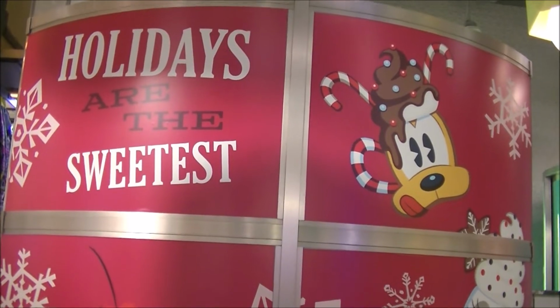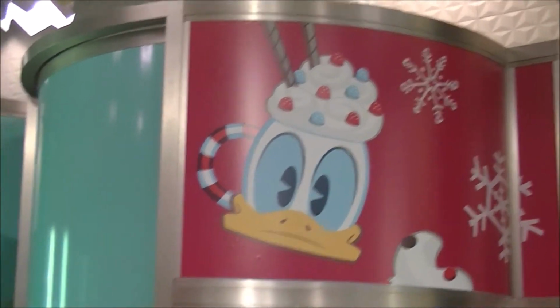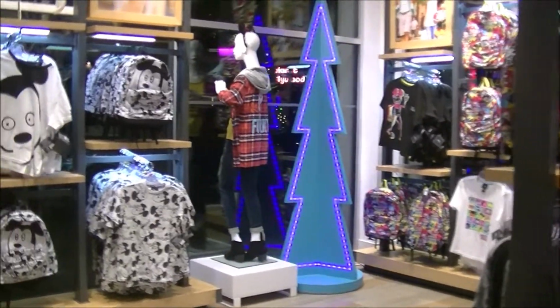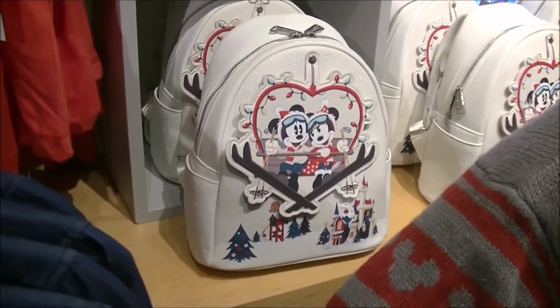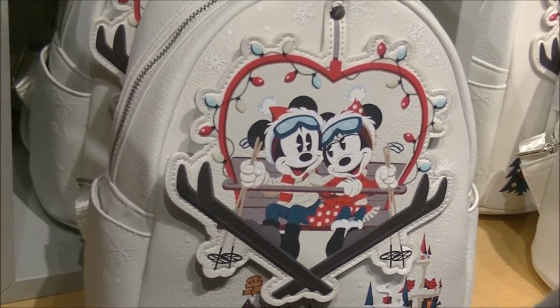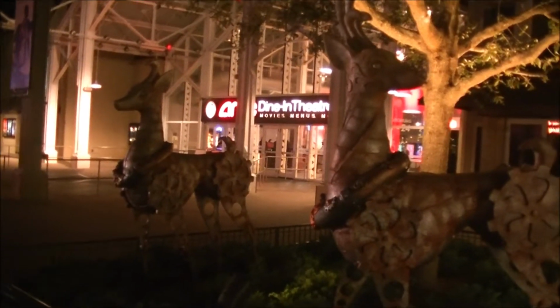There's some cool Disney characters dressed in Christmas stuff. There's some of those cool trees. We did see this too. Here's some reindeer that are over by some of the Christmas trees over by the AMC. Here's the Moana tree. And the Frozen one's over there. And then there's the one by the parking garage.